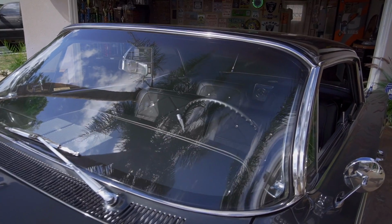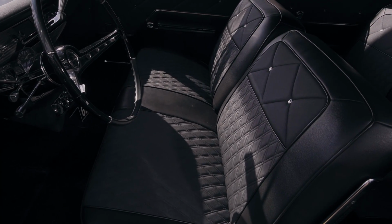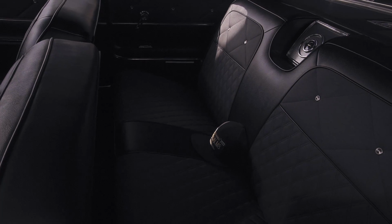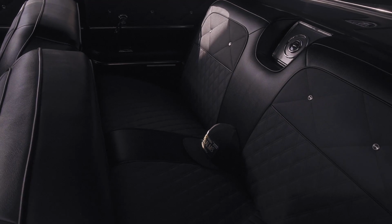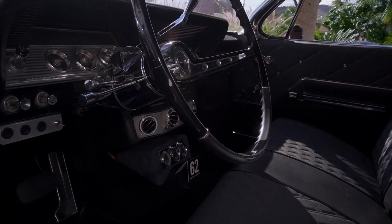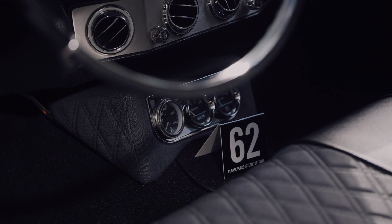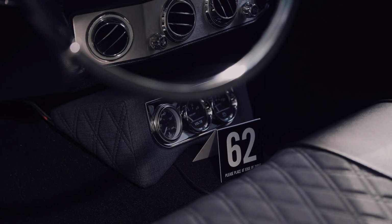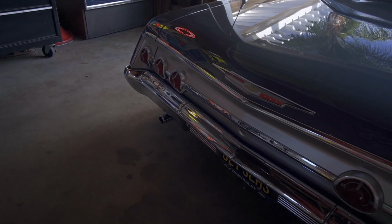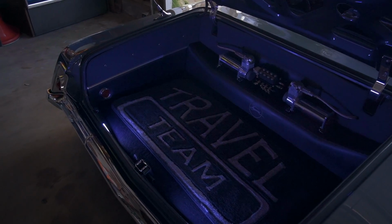The interior is a diamond tuck, a little different than your original biscuit tuck, just to give it a little twist. Gray and black matching, like the outside of the car. Kept the original steering wheel, got the tilt steer with the original dash. Aftermarket AC, it's got a custom trunk that matches up to the doors and the panels with some LED lights in there.